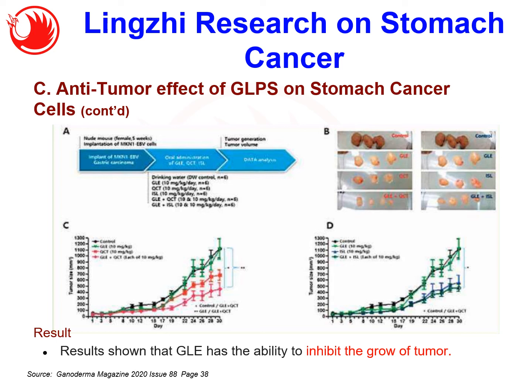So actually, this shows that QCT and gadolinium lucidum together have the best result. But here it also shows that the gadolinium has the ability to actually inhibit the growth of tumor.